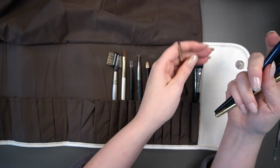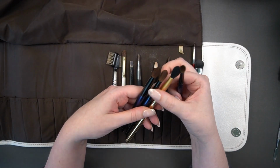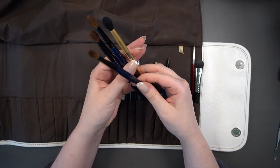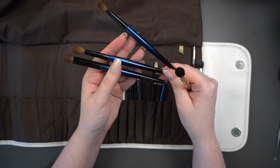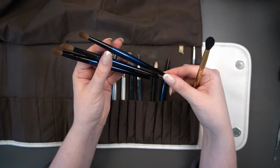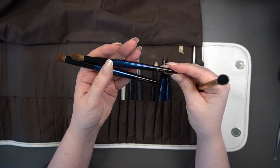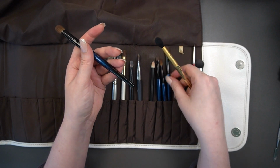And then I have a variety of different crease and blending brushes. So I have basically most of the Sonia G Sky Eye set, I think it is. So let's see. The mini booster, I like to add obviously depth, and with more pigmented or darker matte shades, I like to start with that in the crease. And then the classic crease from Sonia G is really good for blending.